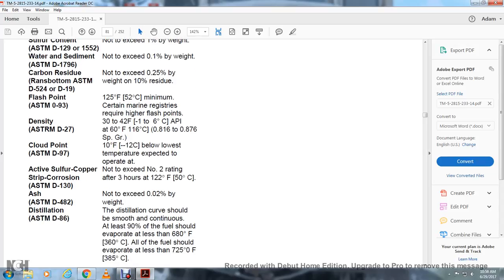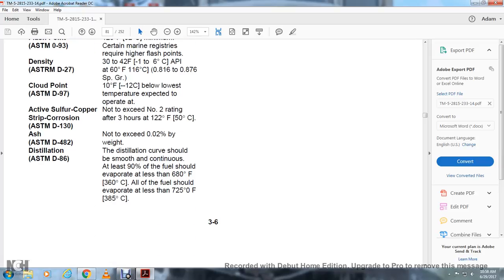Distillation curve should be smooth and continuous. At least 10% of the fuel should evaporate at 680 degrees Fahrenheit. All the fuel should be evaporated at less than 720 degrees Fahrenheit.